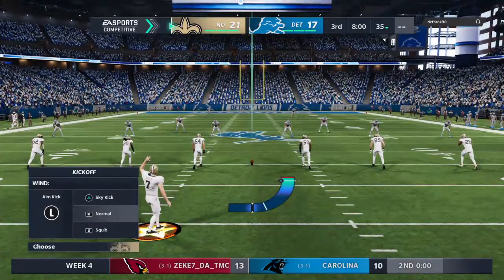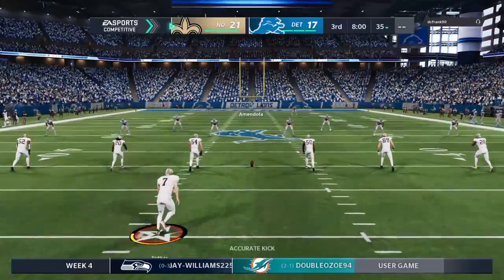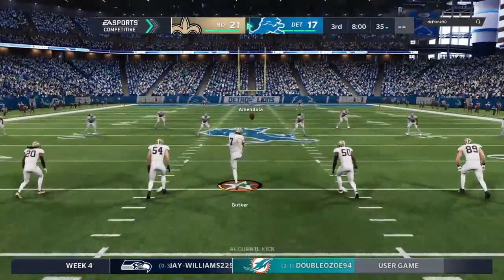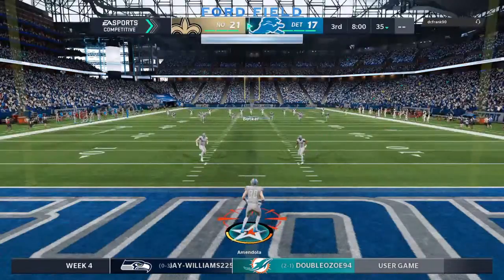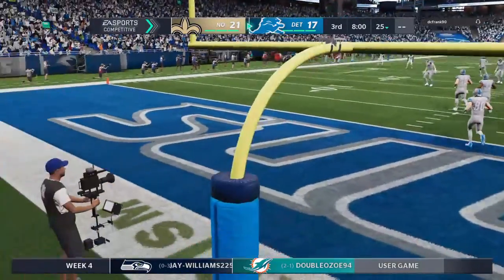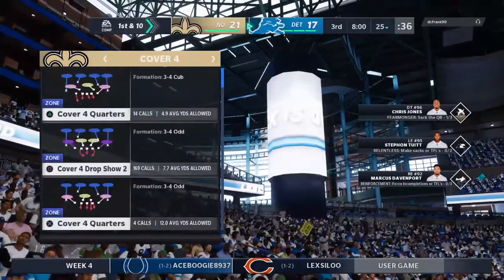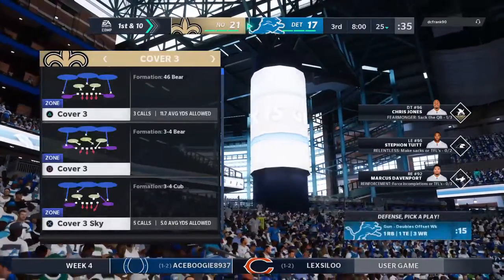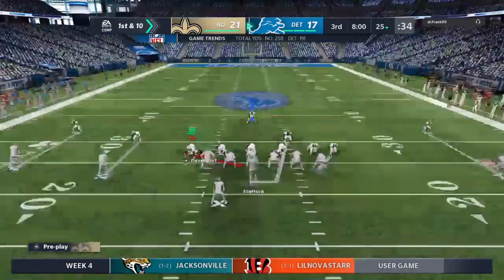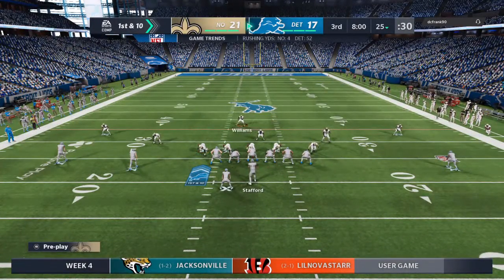Coach. Harrison Butker is set to kick off. Both these offenses have been in fine form. What will the second half bring us as we are underway in quarter 3? And that one will bounce out of the back of the end zone, so we will start here at the 25. The Detroit offense ready to begin their drive. They're down here, but very much in this game.